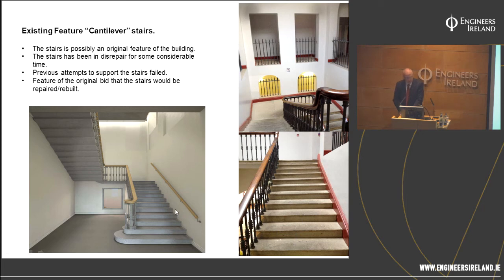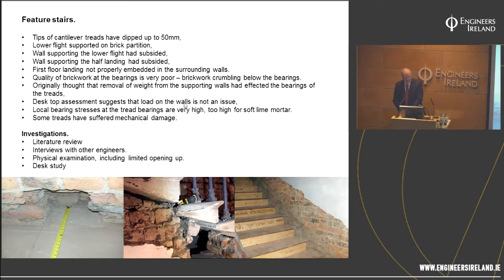This photograph here is actually, the photographer was standing on the half landing looking up. The top one is on the top landing looking down. The steel structure I showed very early on was here and running down this. So this stone stairs is not acting as it had intended, and previous attempts to support it had failed. As I said, 50 mil dip on the treads. The lower flight is actually supported on a brick partition, which is this photo here in the middle. You can see you can get a tape between the treads.